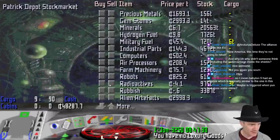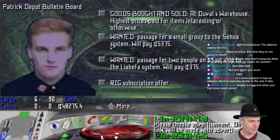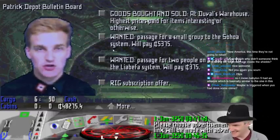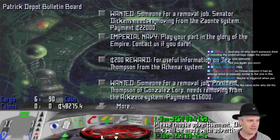And can we get rid of the radios? Yes, we can. There we go. Let's get rid of those. So that's enough military fuel to be flying around with. Now, bulletin board. So, welcome to the Imperial Link. Feel free to choose any service. He's very stern. Someone for a removable job. Senator Dickens needs removing from the Zeon system.